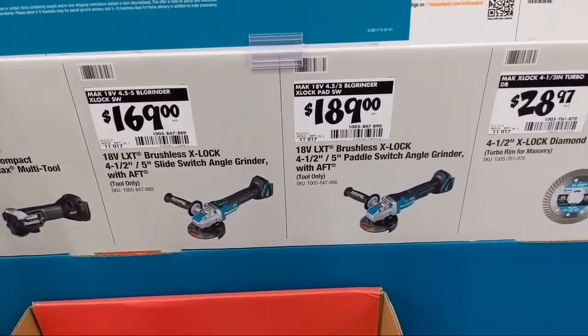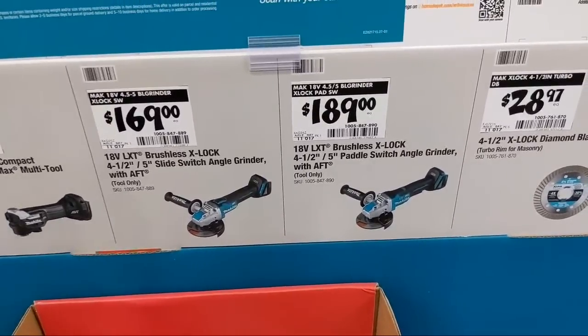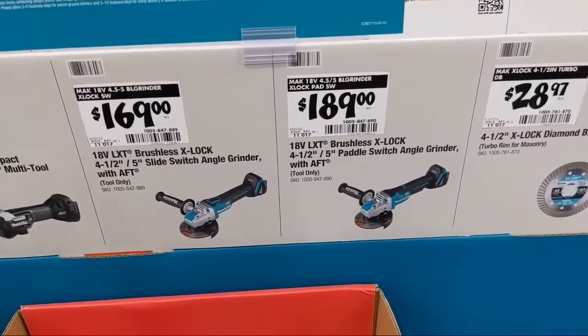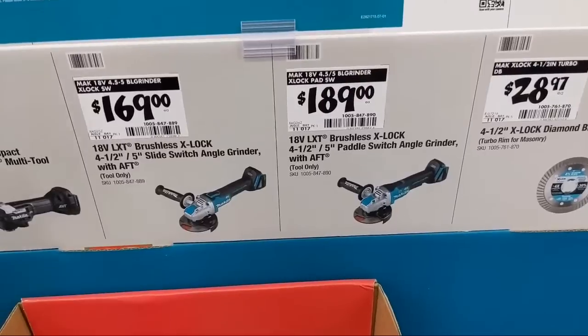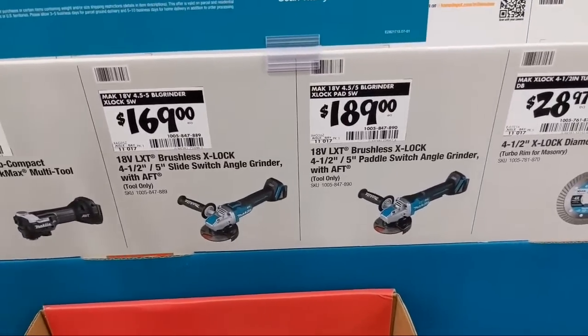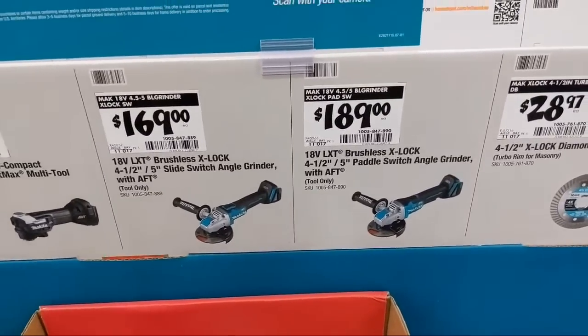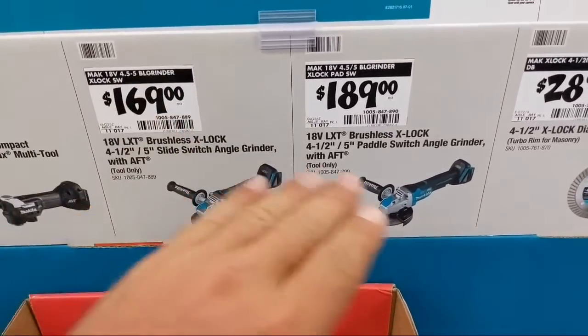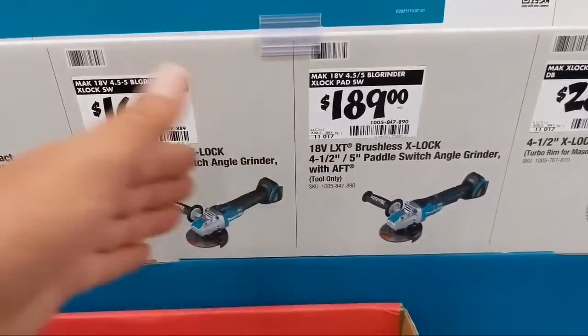I don't work on a bench top, okay? I can't have 6 different grinders on a bench top. I need 1 grinder, 2 grinders max. I need to be able to swap out my wheels, my brushes as quickly as possible to continue to work, okay? That X-Lock makes that possible. This is what you got, Bear Tool.